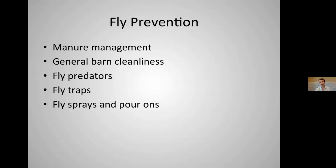Fly prevention, really the number one thing comes down to cleanliness. So manure management, whether that's getting rid of manure off of the property, or a lot of places will do a certain level of manure spreading, where you spread it out in such a way that it dries out, per a certain number of acres, to reduce the number of flies.